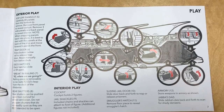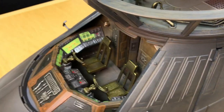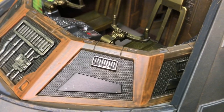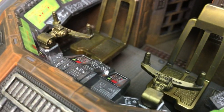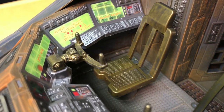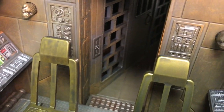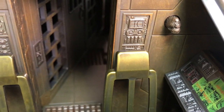Let's move on to the features the barge has to offer. Let's take a look at panel number one. Removes to reveal the cockpit with all this insane detail and paint. We have like a gold pair of handlebars that can control the barge and gold seats. They do not move, they do not rotate. And we have display screens that have what appears to be stickers and they are pre-applied. And there's the jail through the door.